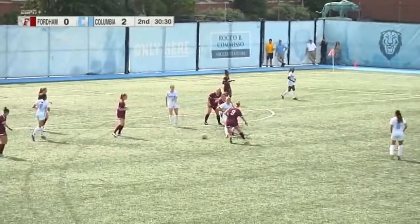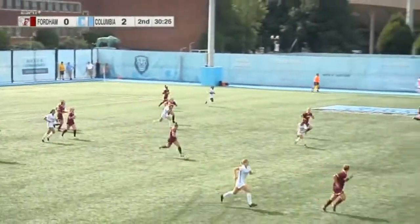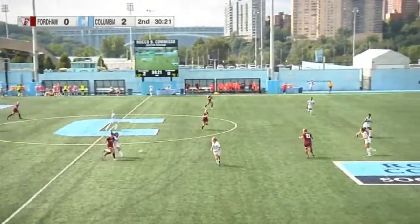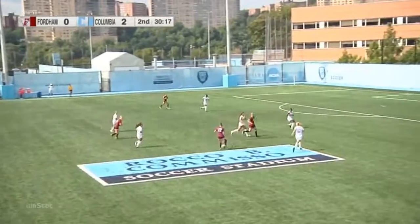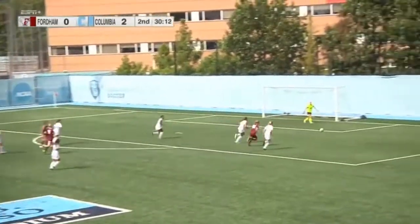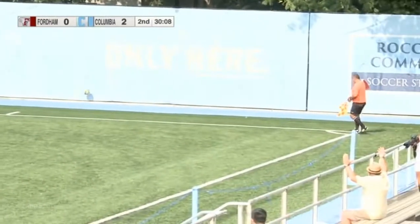Lions looking for a third. Two first-half goals, one in the 25th, one with just 1 second left. Talia Tyler, the first of her Lions career. And a couple of passes in a row for Fordham, but it goes out for a goal kick.